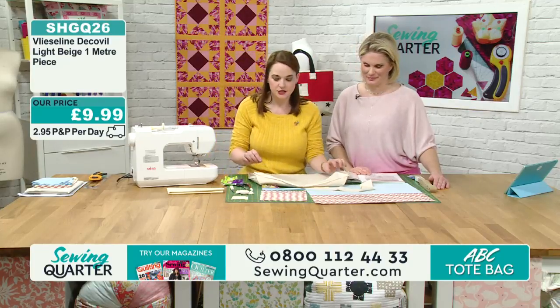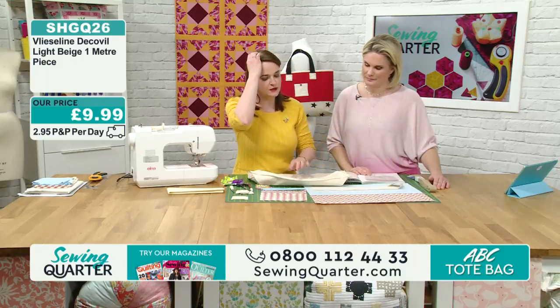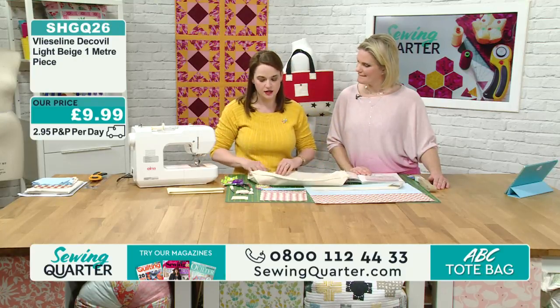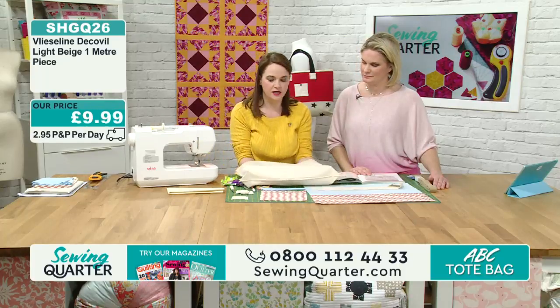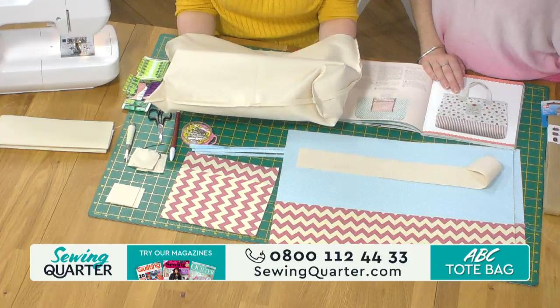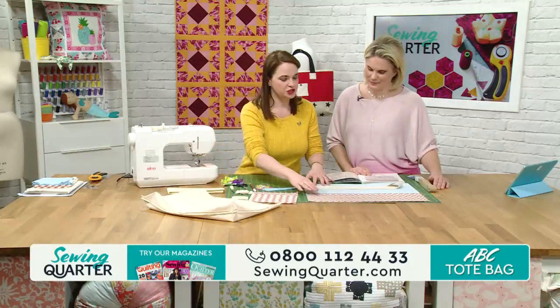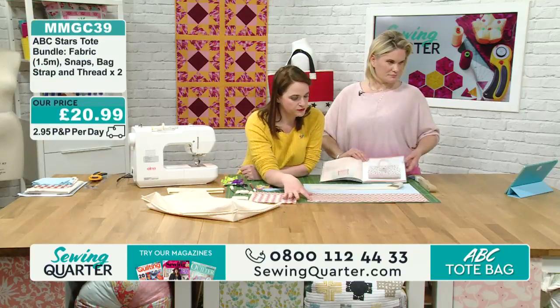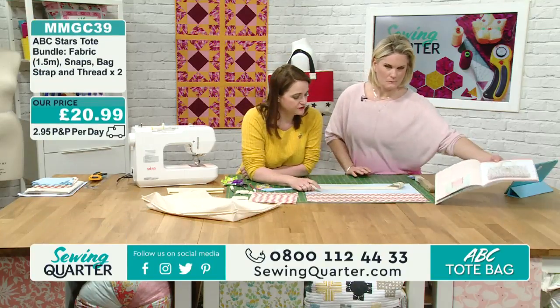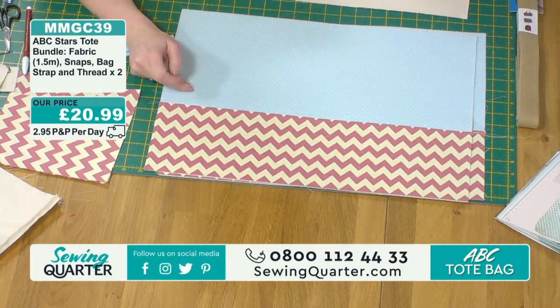Okay. So that's it. So the way that the outside of the bag is constructed is similar-ish to the lining. So I've done the lining already, and I've sewn front to back, and we've sewn the corners. So we'll look at that in a minute, where we box off the corners. But if we have a look at the front of the bag first. Yeah. So we've got the chevron fabric at the bottom, and I've chosen the cotton print at the top, and I've sewn those two sections right sides together.